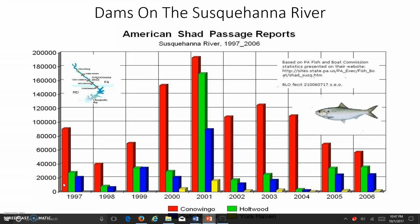So out of the 4 dams, it appears that the York Haven Dam has the least number of shad that are getting past the dam itself with whatever fish ladder might be in place. Then next is the blue, which is the Safe Harbor Dam, as having the least number of shad get past it. And then the green is the Holtwood Dam. And finally the red is the Conowingo Dam. So the Conowingo Dam is the one that's been the most successful in having the most number of shad get past it, followed by the Holtwood Dam.